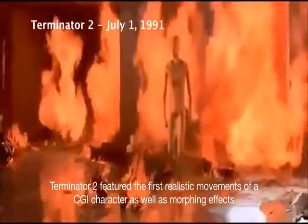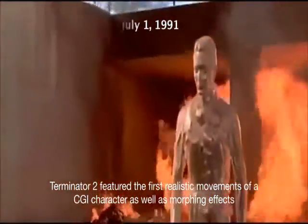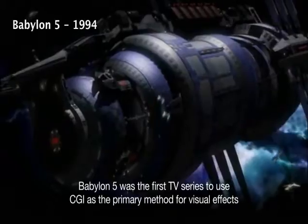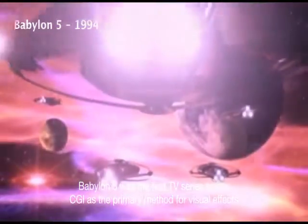Terminator 2 featured the first realistic movements of a CGI character, as well as morphing effects. Jurassic Park showed us the first photorealistic CGI characters. Babylon 5 was the first TV series to use CGI as the primary method for visual effects. But there's one key moment in the history of 3D CGI that you probably haven't heard of.